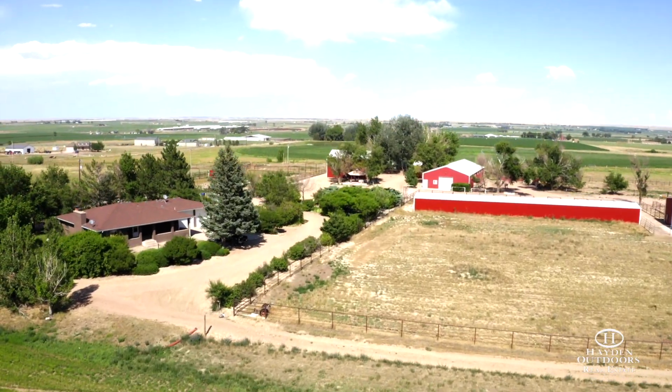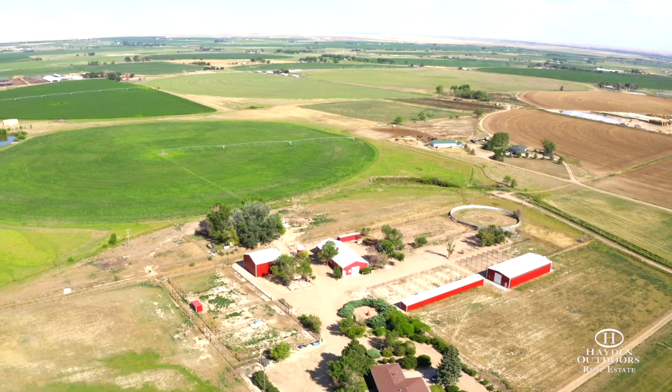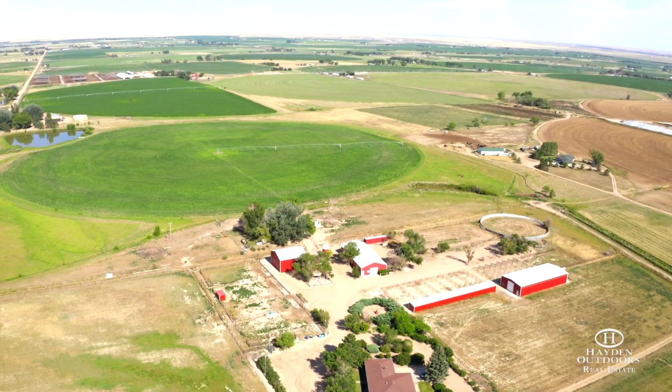This property is a strong income producing investment and would be great for any equine professional.